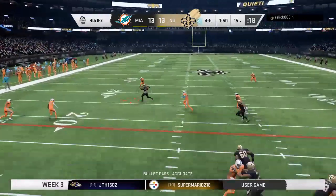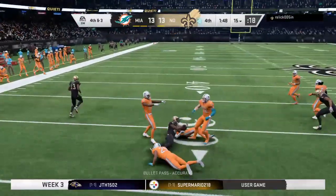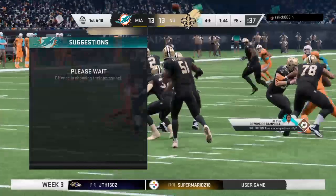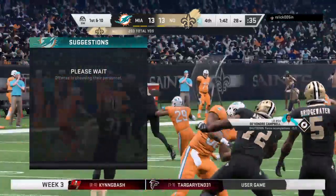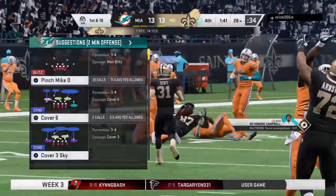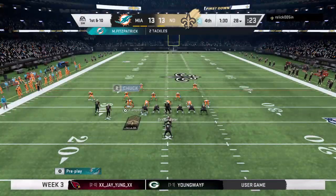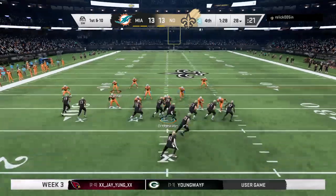Bridgewater to throw for it on 4th. And he finds Cook. And he works it across the 25 before being tackled. 14 yards is the pickup. First down, New Orleans. Well, they did the part they had to do. Quick throw got the first down. But that doesn't allow them to relax. They still have plenty of work to do.